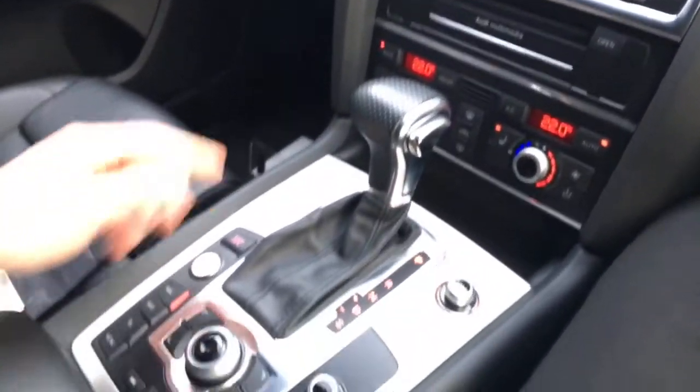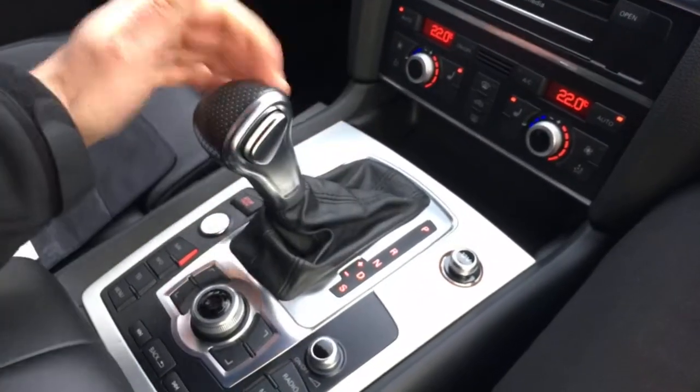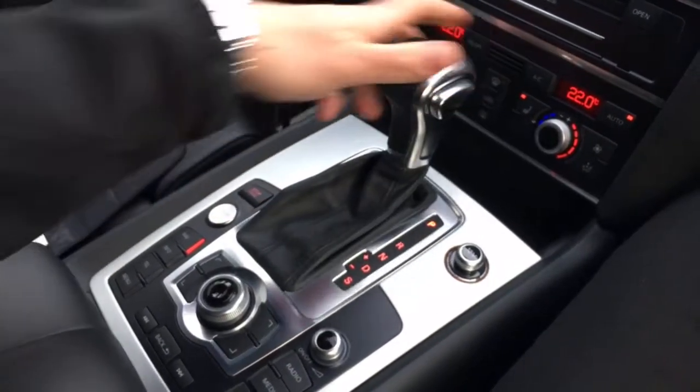So back to how to control the car. It's automatic transmission, so just pop it in drive. We've got sports mode, move it forward and across, and you can change gear manually on the steering wheel paddles I've just shown you. Now I'm going to pop that back in park.